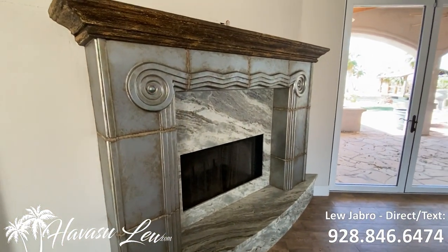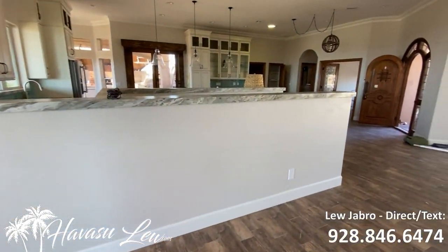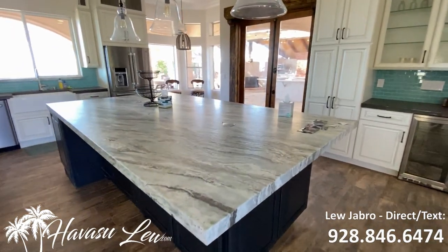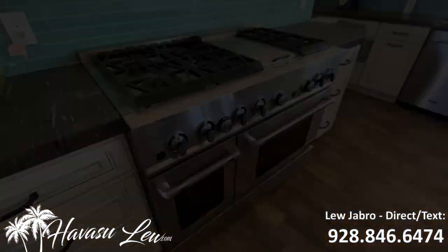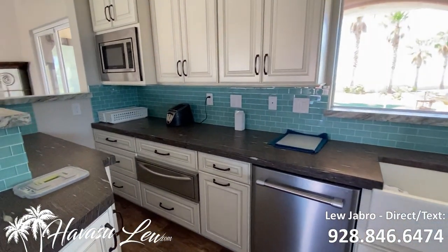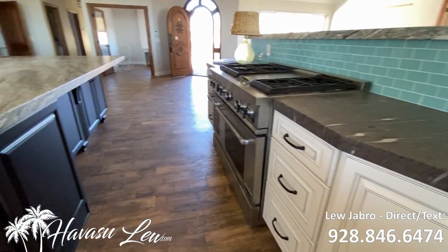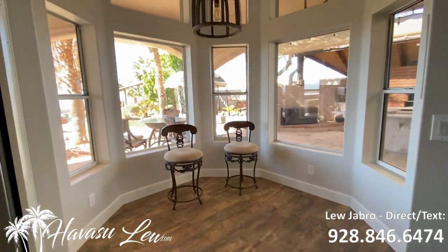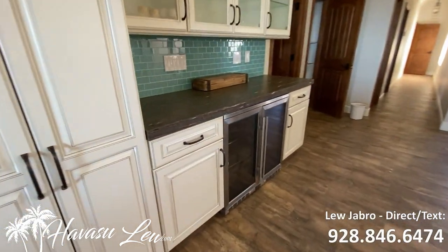Nice fireplace. Nice granite counters. So I guess they've moved out and they're in the middle of cleaning. Looks like it's on gas. Stainless appliances. It's a little odd over here, that's for sure. Little beer fridge.